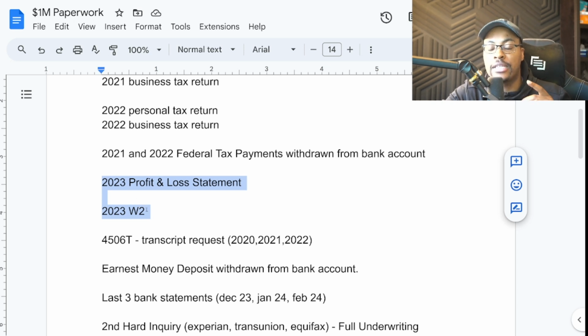And again, since I'm self-employed, we're going to take the W-2 income, which is income that my business pays me, right? So I'm paying myself through my business. That's going to be on the W-2. And then the profit from the business. The reason they wanted to see this is because 2021 and 2022 was a long time ago, right? And they want to know, what does your most recent financial information look like?